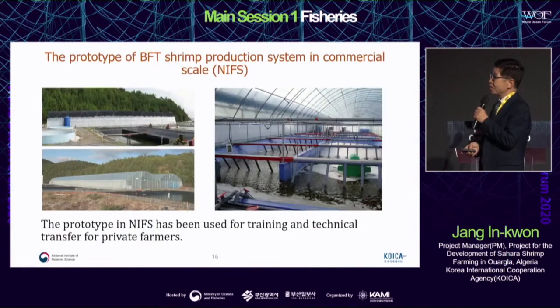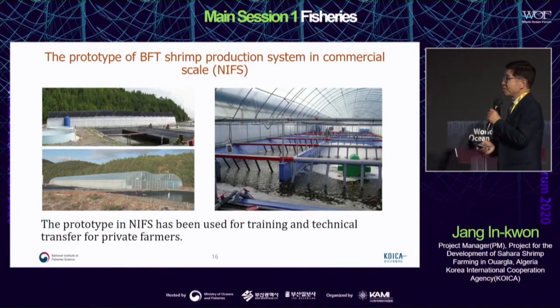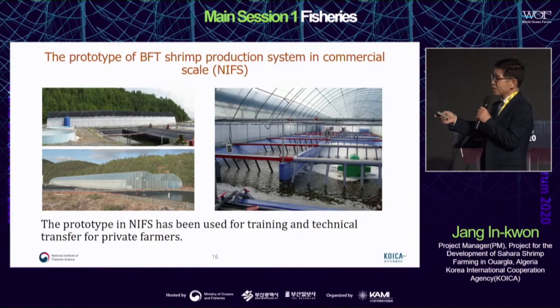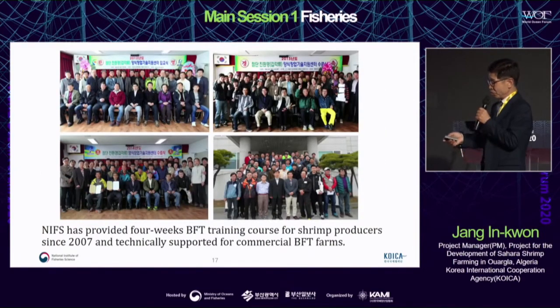This is a prototype of a Biofloc shrimp production system in commercial scale, which is constructed in the NIFS. This prototype in NIFS has been used for the training and the technical transfer for private farmers. Actually, this facility has significantly contributed to the development of the commercialization of shrimp farming during the last decade. The NIFS, National Institute, has provided the 1 month training course for shrimp producers since 2007. Every year we invite the farmers and then give a training service.